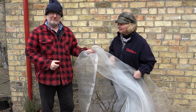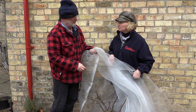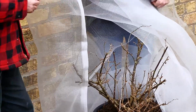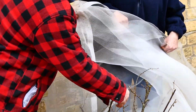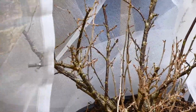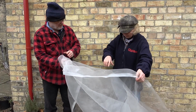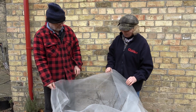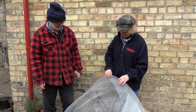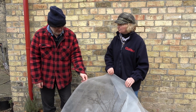Last year I got crucified with gooseberry sawfly, and they devastated the leaves. But also they've got little buds coming here, and the bullfinches tend to peck at those. So this will keep them off. But the beauty about it is it lets so much light through. But nothing gets through. Nothing gets through this, does it?